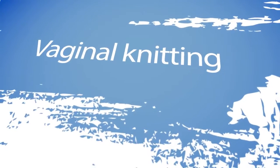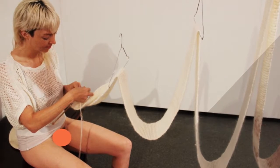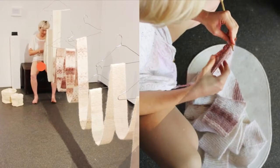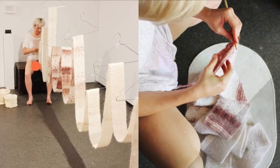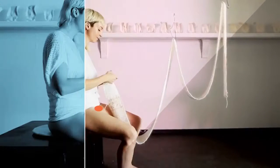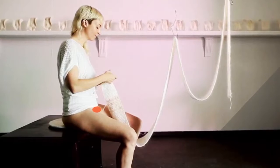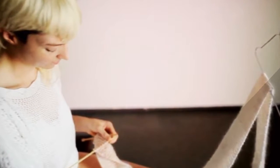Number 5. Vaginal knitting. Casey Jenkins is an Australian artist, the author of a shocking performance art named Leaving My Bosom, or as journalists called it, vaginal knitting. Jenkins puts the wool for knitting directly into the vagina and knits for 28 days in a row as part of her project. She clarifies that she does not interrupt her performance even during menstruation.